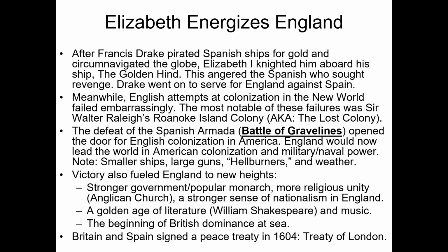So victory over Spain will send England to new heights. Stronger government. Popular monarch is probably a little bit tricky. Certainly she's popular with the Anglicans and any of those Brits that were excited about the victory over Spain. The Catholics are still not a fan. More religious unity. This is really where we start to see the rise of the Anglican Church during her success in this war. A stronger sense of nationalism in England.